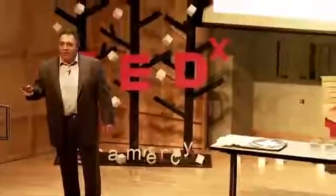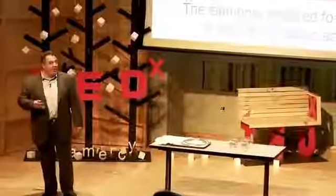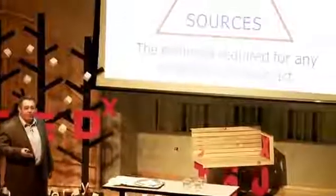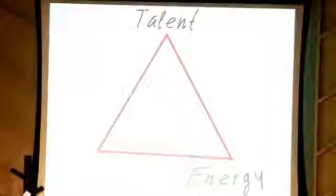Now, organizations, of course, differ tremendously from one another, but the things that drive innovation are in fact quite similar. Here's the Art of Innovation model visualized by a triangle, a square, and a pentagon. The triangle represents the sources of creativity, the elements required for any purposeful creative act. Talent, energy, and method.